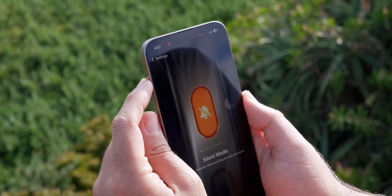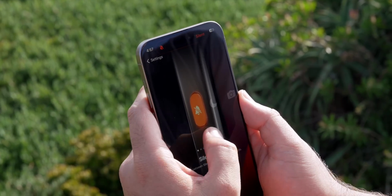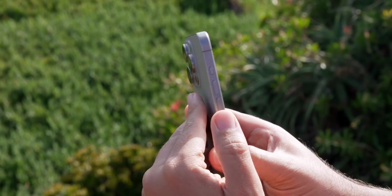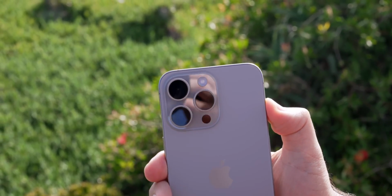You press and hold it, it maybe goes to the camera or the flashlight, but you can't do two actions or three actions. There's no double press or triple press. And it just seems like that would be really easy to put in here to give you some additional functionality. Right now, it's just really basic and it feels like a minor upgrade rather than what it could have been.